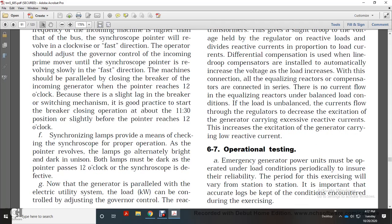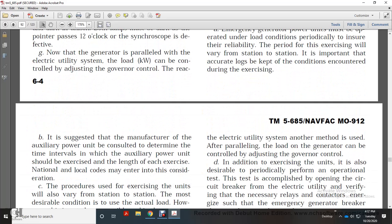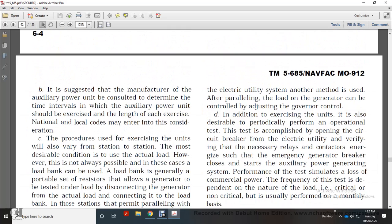Alright, 6.7, operational testing. Emergency generator power units must be operated under load conditions periodically to ensure their reliability. The period of exercising will vary with the station. It is important that accurate logs be kept of the conditions encountered during exercising. It is suggested that the manufacturer of the auxiliary power unit determine the interval of exercising and the length of each exercise. National and local codes may enter into this consideration.